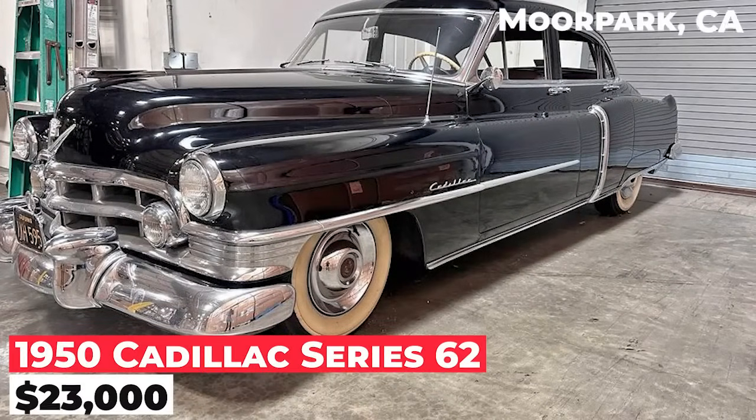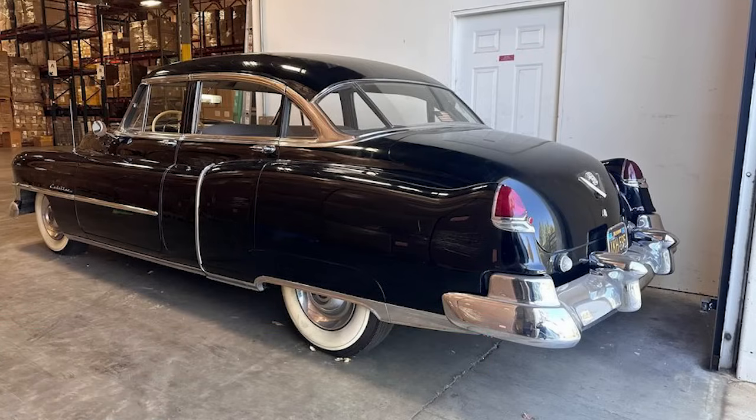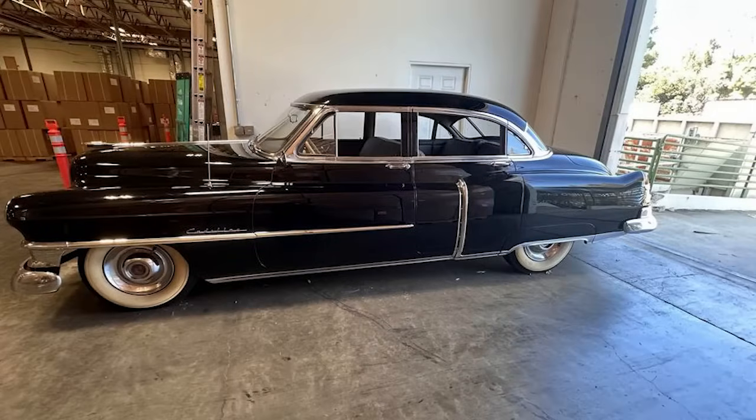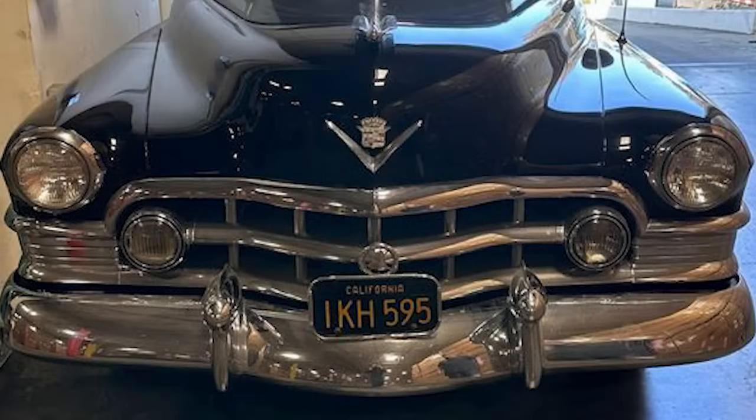The 1950 Cadillac Series 62, priced at $23,000, is a classic car that boasts a 331 V8 engine with an automatic transmission. This California car has been well maintained with its original clear title, clean paint, and chrome finish. It features factory sombrero wheels and has been upgraded with front disc brakes and a pointless ignition system.